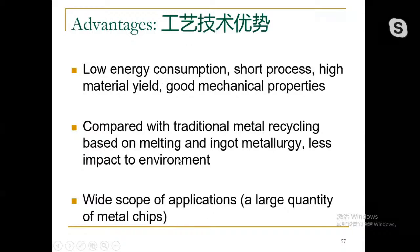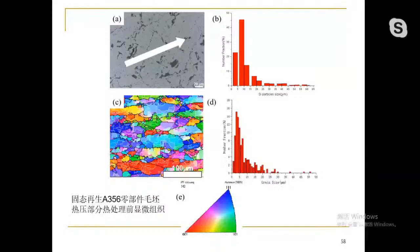And so this technology can have a wide scope of applications, because in the metal processing and manufacturing industry, a really large amount of chips is produced. So this is one example for A356 alloy. This is the hot press part, which has coarse grains, and the dark ones are silicon particles. We have silicon particles distributed along the grain boundaries here, and we have the coarse grains.